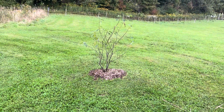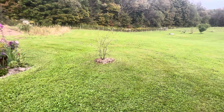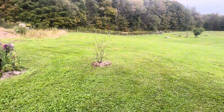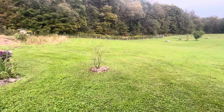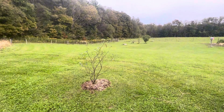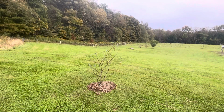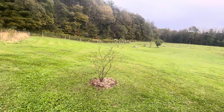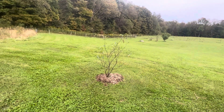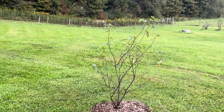Transplanted that just to the yard. It is a serviceberry, Autumn Brilliance serviceberry, that, as you can see, was not loving life in its old home. It was behind the dappled willow. So I don't know if the dappled willow was stealing all of the water from it. Not quite sure what its problem was, but we'll see. We'll see if it likes life there. We won't know really till next year.